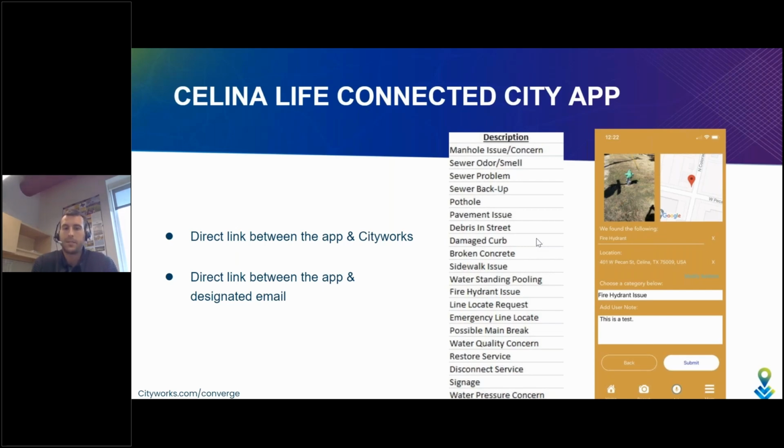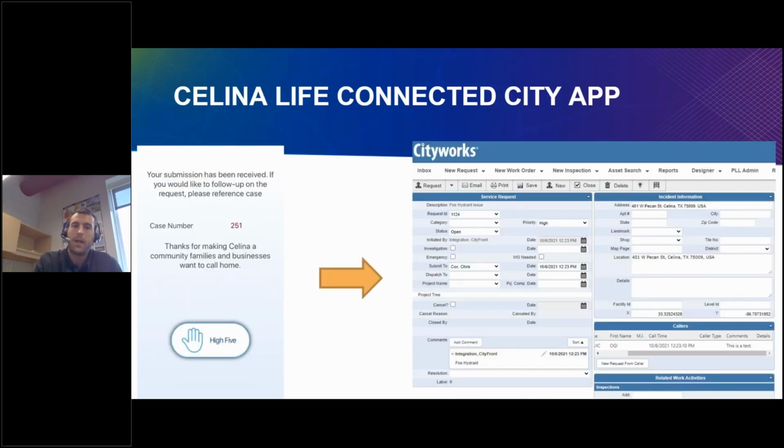So if you're taking a picture of a pothole right now or a fire hydrant, as you can see in this example, it'll give you the location, the GPS of your phone. It'll find where you're located, so that address will automatically come into Cityworks as well. You can see a note that I said this is a test. When you click on the submit button, you'll get a message that says it has been received, and you'll get a case number.